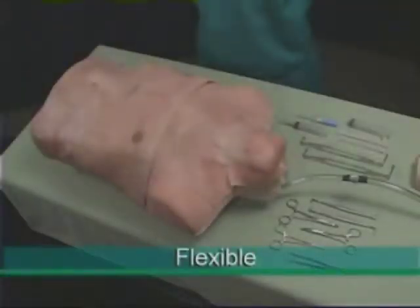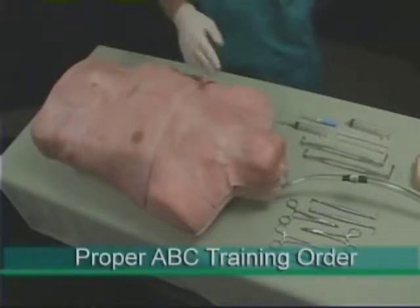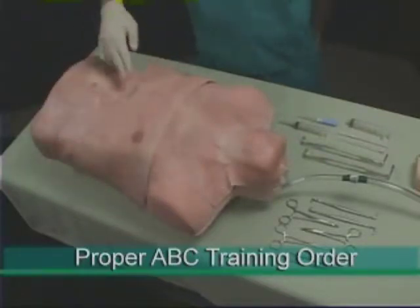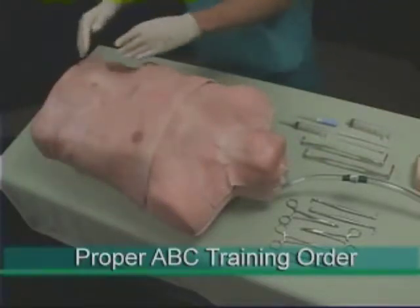Traumaman is the most flexible training platform available for advanced trauma training. The system allows for the instructor to train in the proper ABC order, which cannot be done with an animal. Plus, the instructor has the ability to train just one procedure without the cost of a full animal.